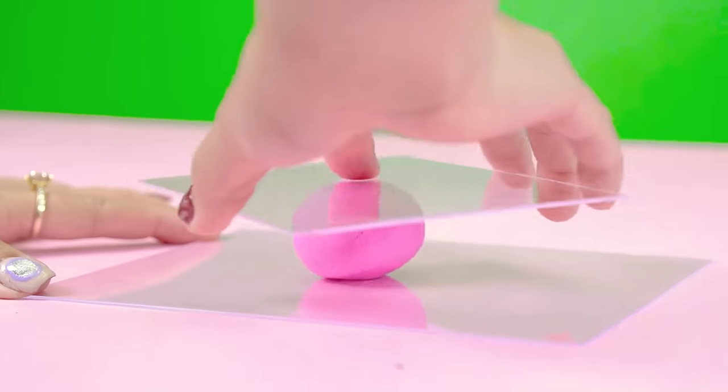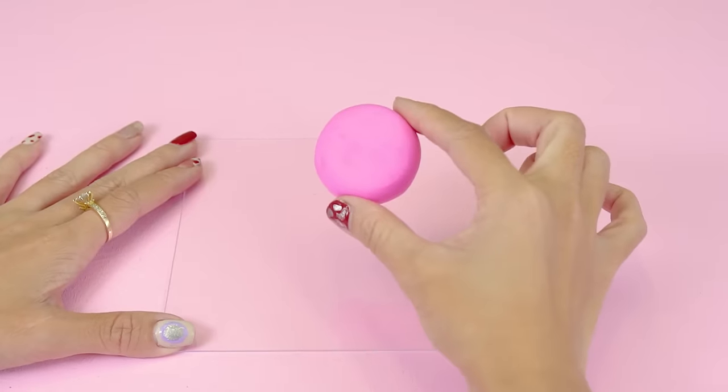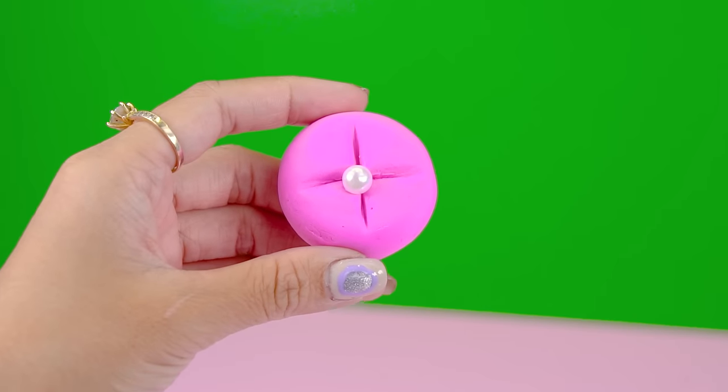I think we need some more pretty pillows. I will make a flower purple clay pillow. Put it here.